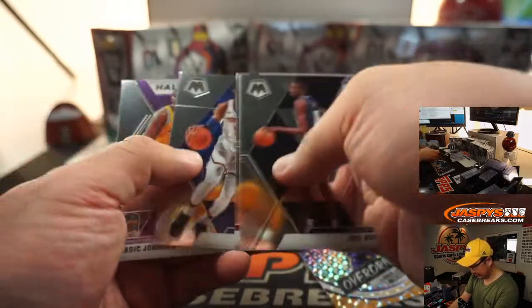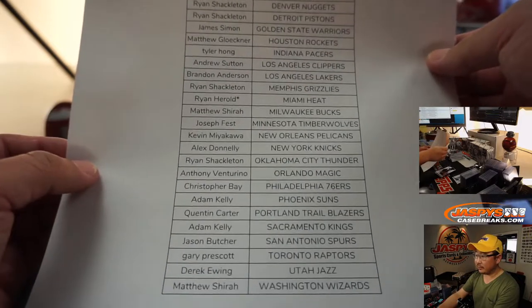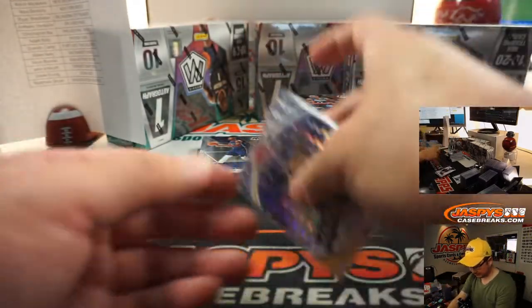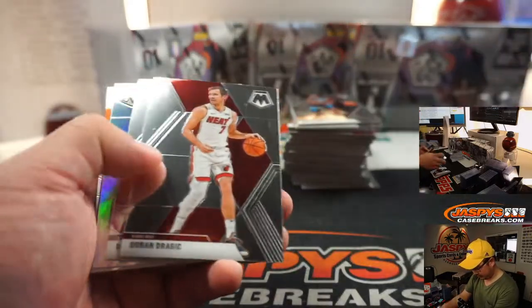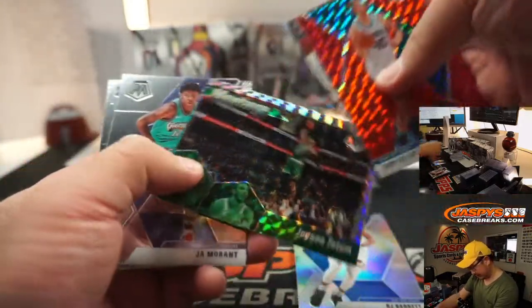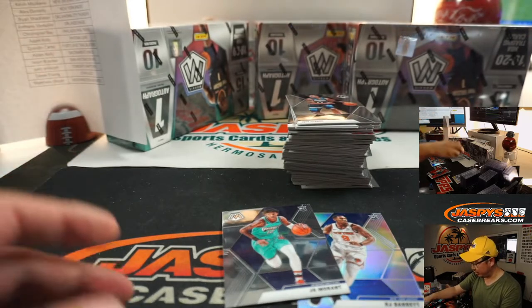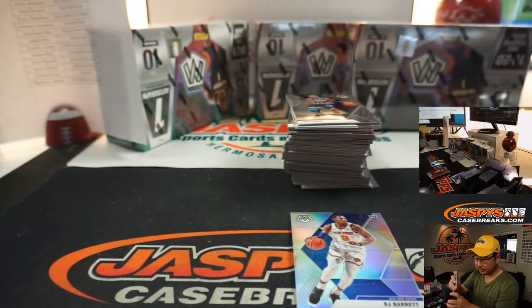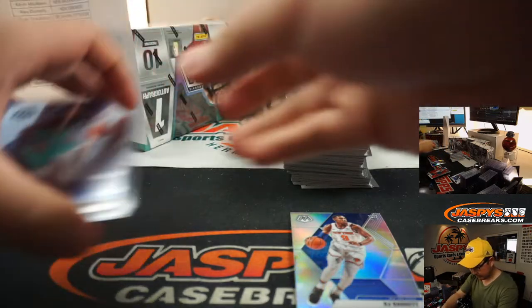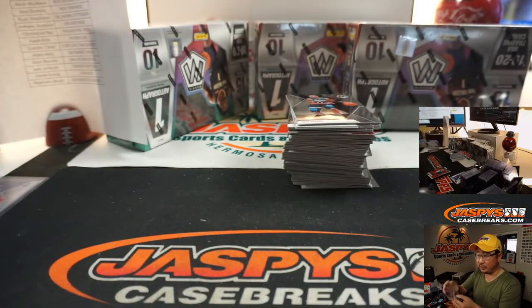LeBron James Overdrive. That's for the Lakers. All right, there you go, ladies and gentlemen. So the Lakers will go to Brandon Anderson. That's a nice hit. Silver Ja Morant, and a regular Ja Morant, RJ Barrett right here. Where is the commission? Where is the Joe commission? What do you mean? All right, there's the silver RJ Barrett as well, which is pretty nice.